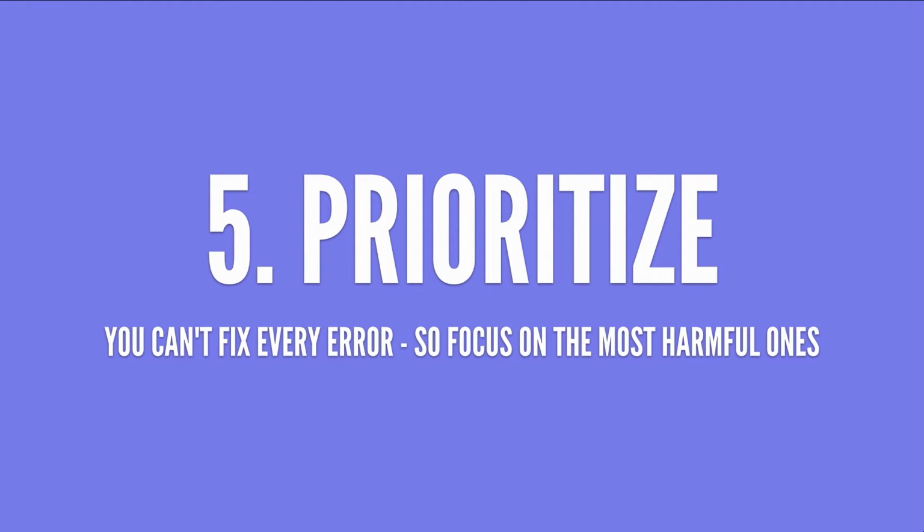So, fifth principle, prioritize. And this sounds obvious, but we've just been building this set of tools up to allow us to do this. The dirty secret of software development is that you cannot fix every bug. I'm going to say that again because I want to see if people agree or if there are people out there who are fixing every single thing that comes in. The dirty secret of software development is you cannot fix every bug. A few nods back there.